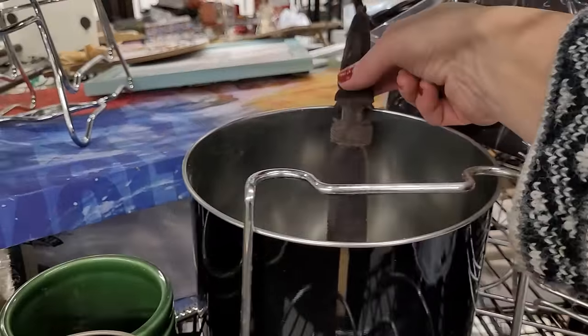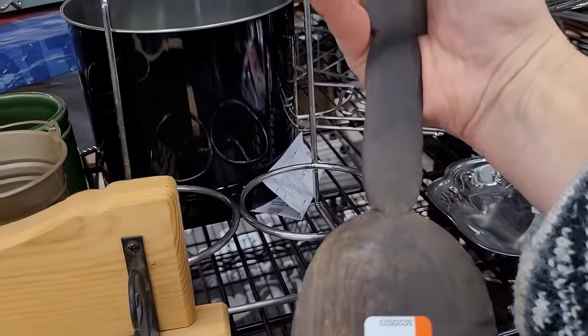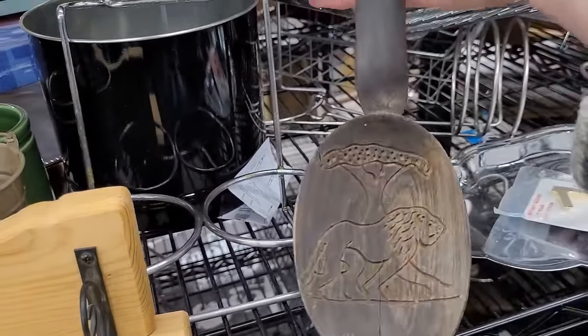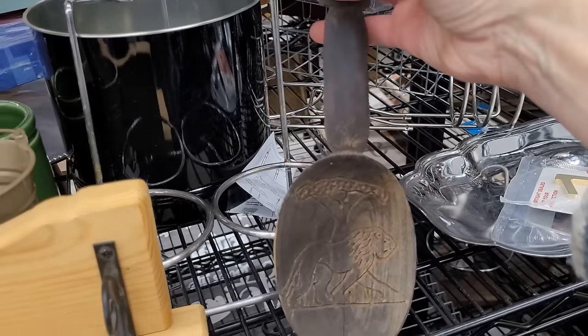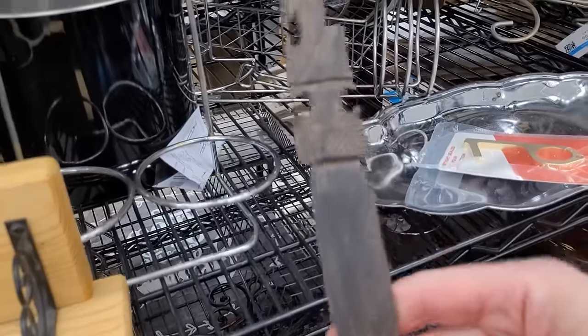Look at this hiding in here. Not metal. It's a carved wooden spoon. $2. It has a lion on it. Really brutalist style. I really love this. The carving is very intricate, so we will absolutely take that for $2.